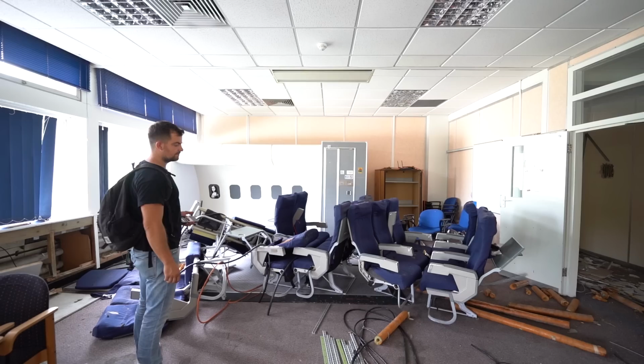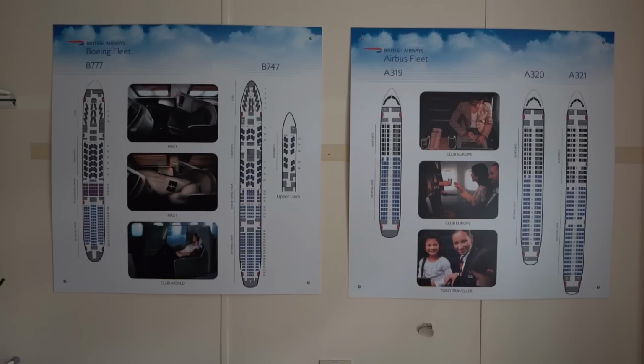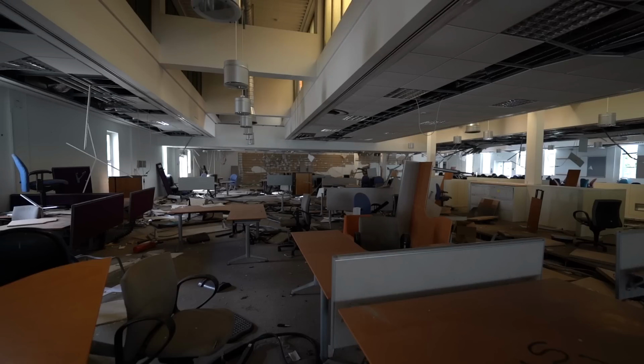So another training room, but another trashed room also. Yeah, this one is really trashed. Let's go. Here you can see the differences between the two major airplane companies and the different setups they have. Look at the Boeing first class. I always wonder how places can be vandalized like this without anyone noticing.